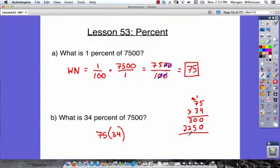So, if we look at our addition, we can see we have no carries, so let's work from left to right. We're going to get 2,550. So what is 34% of 7,500? It must be 2,550. And we've got our answer for question B. Let's move on to the next slide.